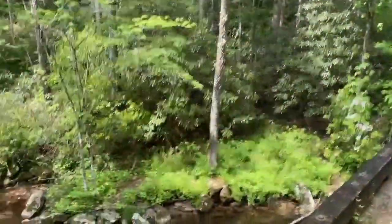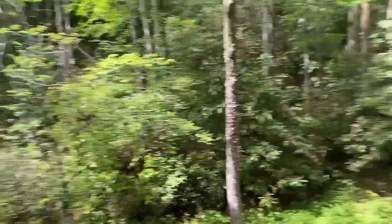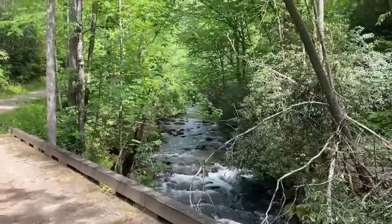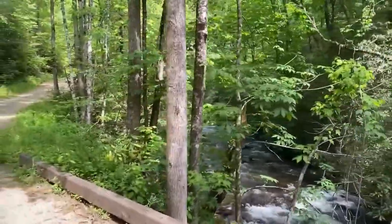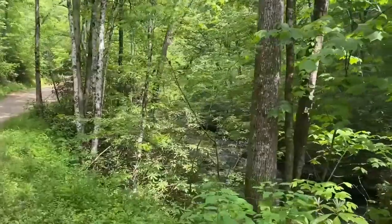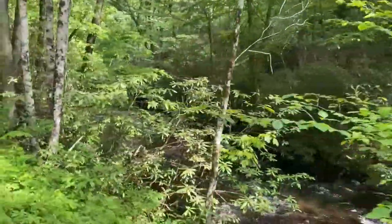Going over the bridge on Nolan Creek. This is almost impossible to find off of the little road walk. You actually literally have to go right along the pillar of the bridge, and it's straight down, and seems like it's not even a trail, but it is.